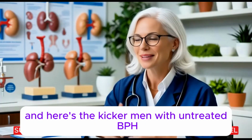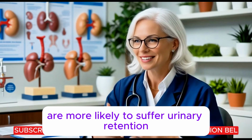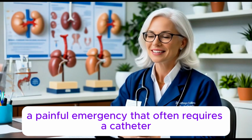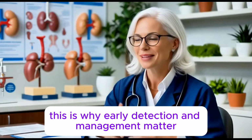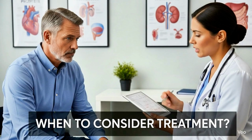And here's the kicker. Men with untreated BPH are more likely to suffer urinary retention, where you suddenly can't urinate at all, a painful emergency that often requires a catheter. This is why early detection and management matter. When to consider treatment, it's not just about drugs.